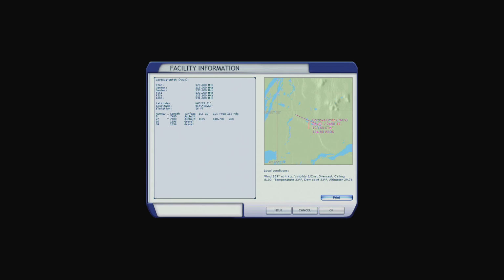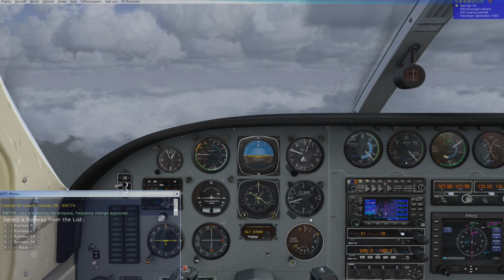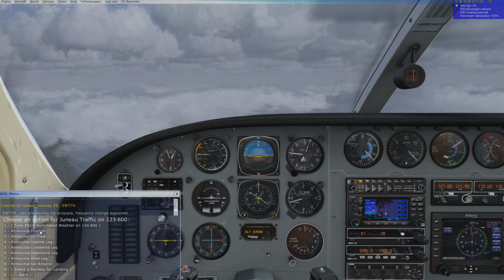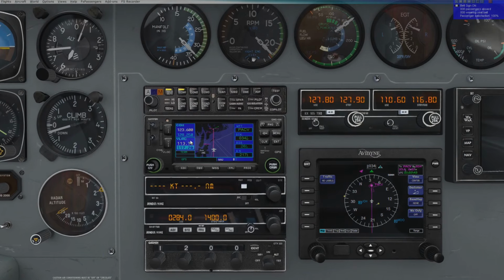Okay, so we want either 9 or 27. Might as well take 27 and use the ILS. Don't want that short gravel one. So 27... 111, or sorry, 110.7. 27 is 110.7. Let's go over here. 110.7.